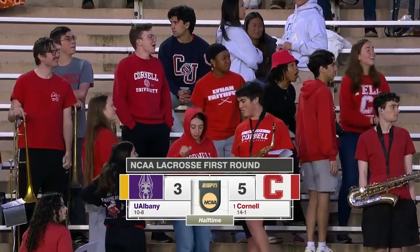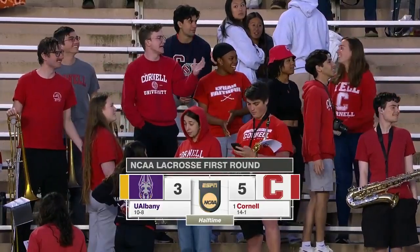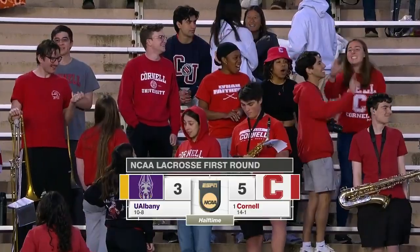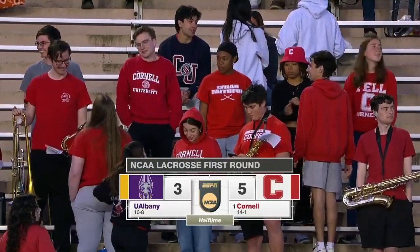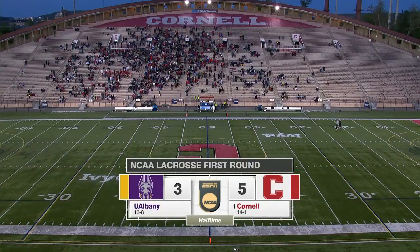Top-seeded Cornell tested in that first half, just a 5-3 lead at the break. C.J. Kurtz did have a first-half hat trick, though, and he can't stop scoring. The all-time leader in goals in men's Division I lacrosse history, and Kurtz's path to greatness shaped by his family and the game which provided him so much strength in the darkest of times. I'd recommend you grab some tissues and listen to Jeremy Schaap tell a beautiful story about C.J. Kurtz.